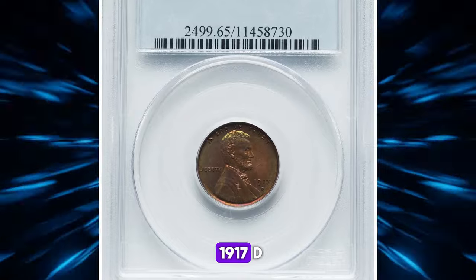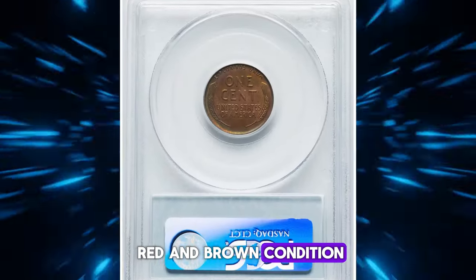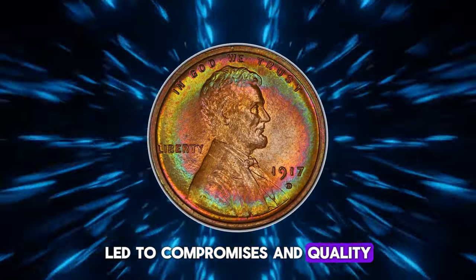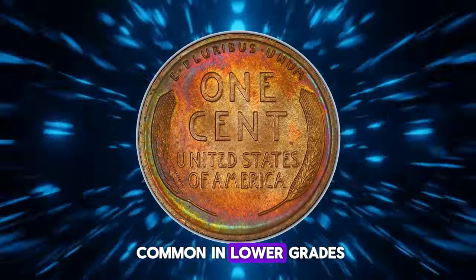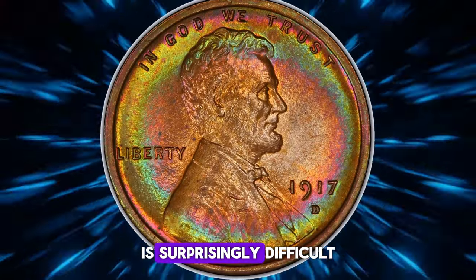Here we have a 1917 D Lincoln cent in uncirculated red and brown condition. A significant increase in production at the Denver Mint led to compromises in quality, as the dies were used long after they should have been retired. While circulated examples are common in lower grades, finding XF and AU coins without damage or corrosion is surprisingly difficult.